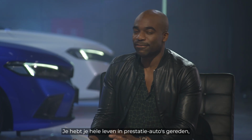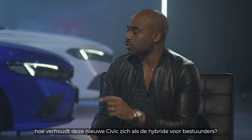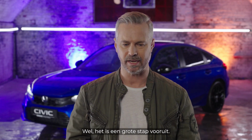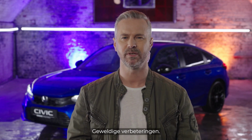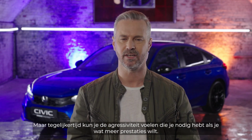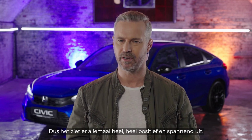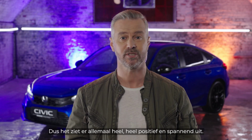You spent your life driving performance cars. How does this all-new Civic stack up as the driver's hybrid? Well, it's a big step up, great improvements. The power delivery is so much smoother, but at the same time, you can feel the aggressivity that you need when you want a bit more performance. So it's looking very, very positive and exciting.